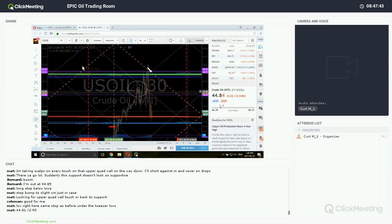Your resistance level, so your upper channel wall is here, your lower channel wall is here, your mid channel line is here. Now, maybe you might have been taking it on this mid channel support and resistance, or on the quadrant resistance. They create an apex.